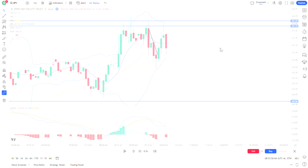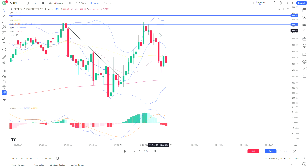Let's see what we get here on the 1. So on the 1, we come back down, a little bit of bullishness trying to get us back up to the what? The 9. So this 9's rolling over, bear flagging here.